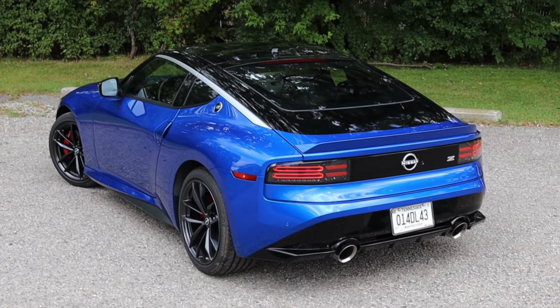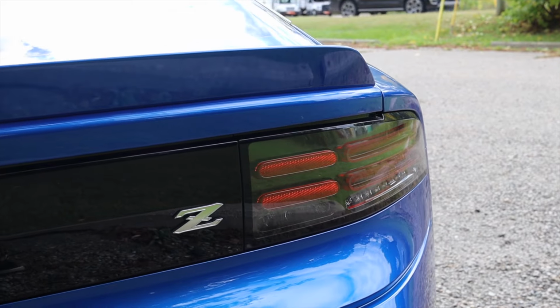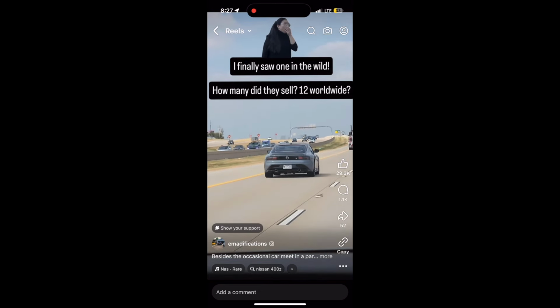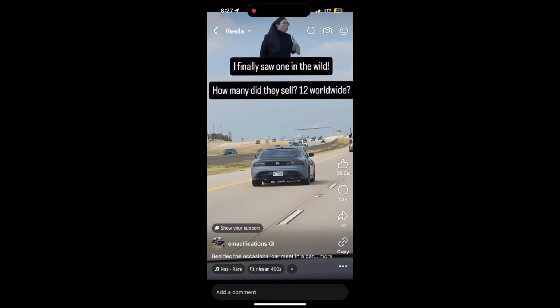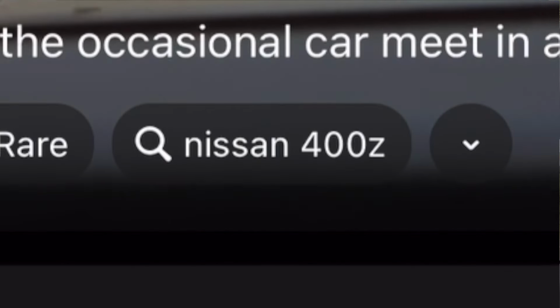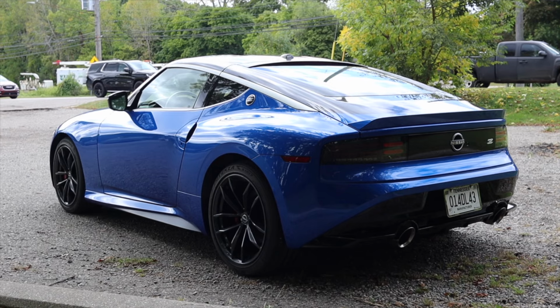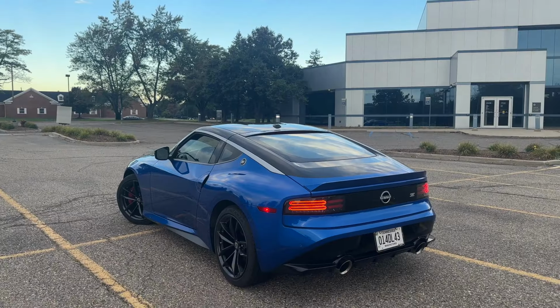Well, technically, yes. And so I was actually sitting in my hotel room this morning, completely unplanned. I came across this Facebook reel or whatever you call it. Not only look at the caption of, wow, someone actually bought one, that's crazy, but then look at the tagged vehicle. At the bottom it says 400Z. That's not the name of this car. And so it was really hard for dealers to get them out to people. It was hard to find one on dealers' lots.